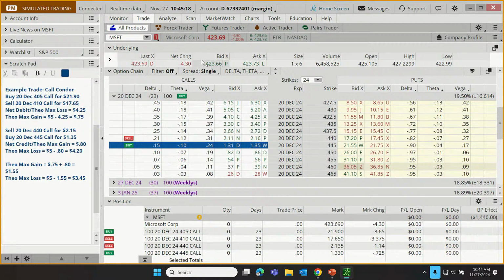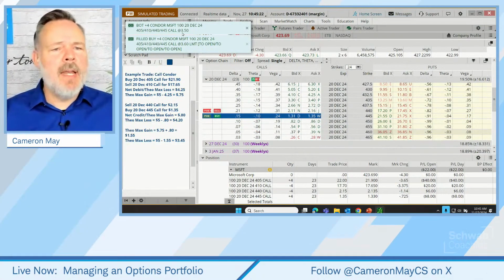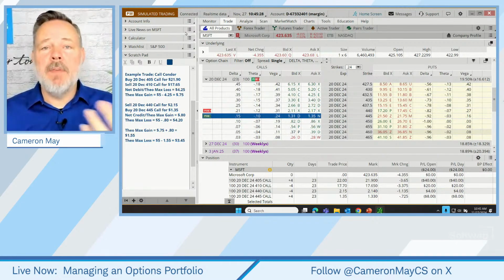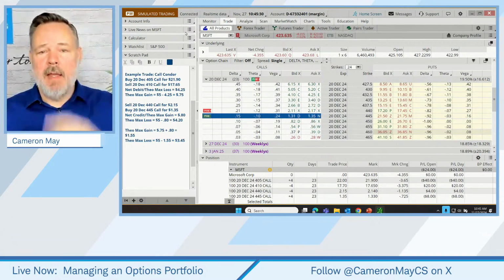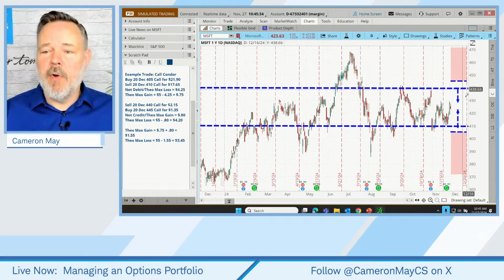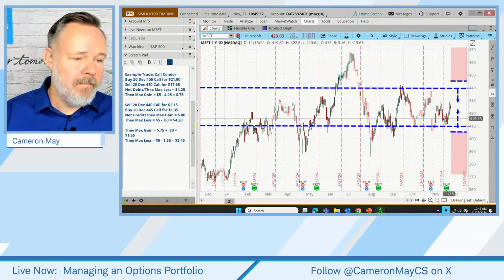But as we wait for that, guys, that's accomplished what I set out to do today. Yep, there we go, in at 350. That's a nice round number. Could lose up to 350. Could make up to $1.50. And here's our landing strip. We just want to be between 410 and 440 for that $1.50 outcome.